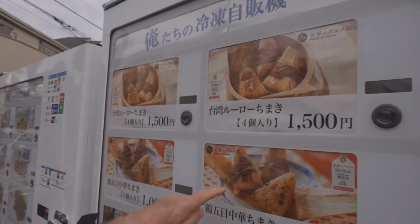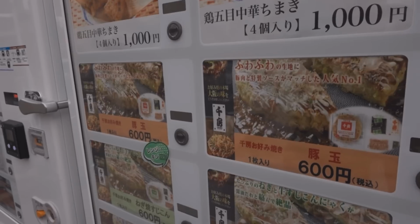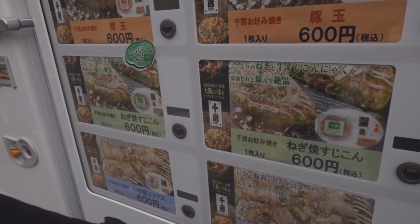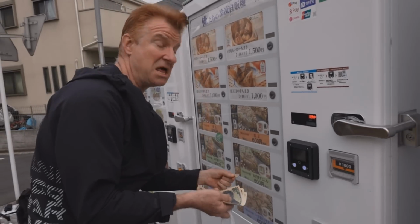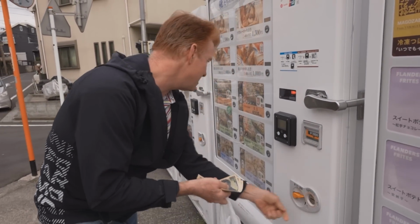This one sells rice balls wrapped in tea leaves, it looks like, and what, okonomiyakis? Negi? Looks good. There's a squid mix one. I like the onion one. It's like a Japanese savory pancake. For 600, let's do it. Do it, do it, do it.